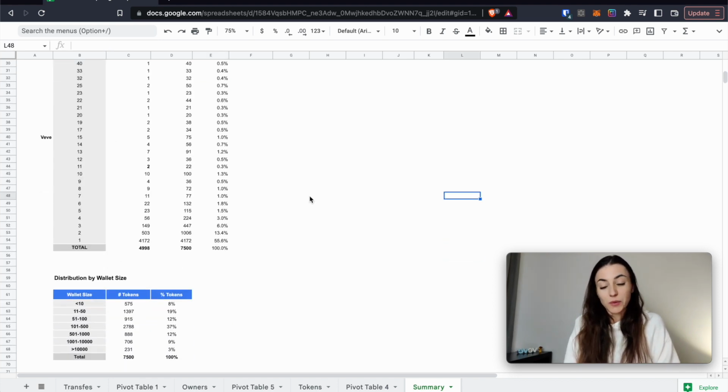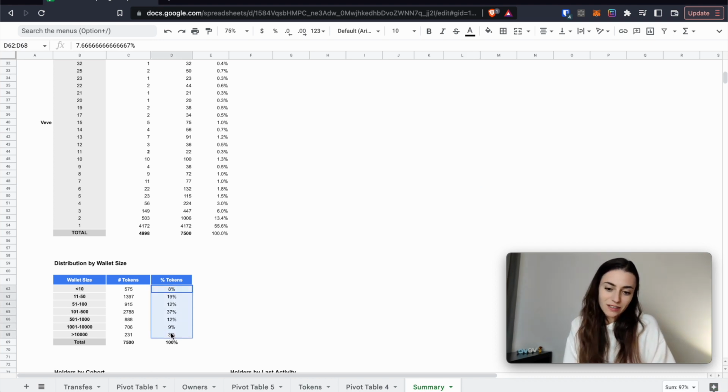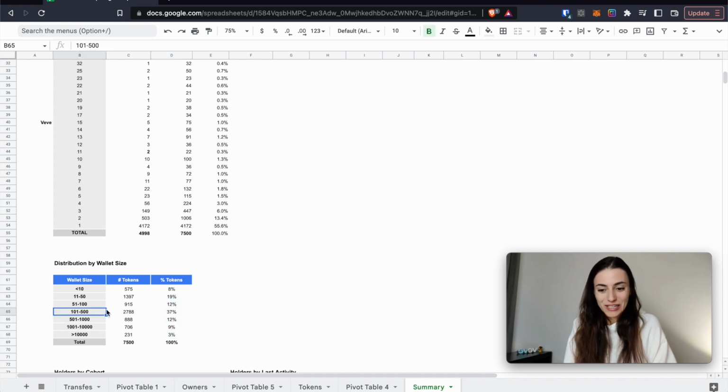So next we want to look at the distribution by wallet size. So again, is it only the whale wallets that have Todds or not? And here it's actually a really nice distribution, because it's a really nice bell-curved normal distribution. So with most of the Todds held in the mid-tier wallets, and then a bit fewer in the smaller wallets, but also fewer in the big whale wallets.